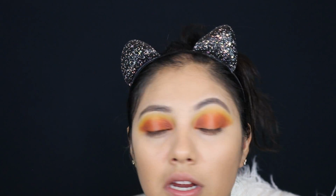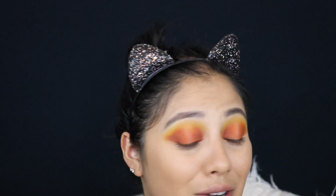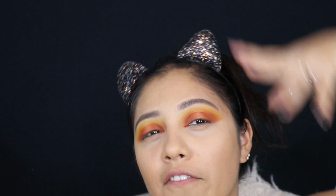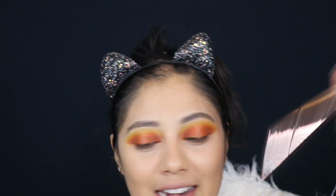And I think we're good with our eyes. Now, I know makeup with eyeshadow, it always looks crazy at first, and then it all kind of flows together when it comes to the liner and the lashes. So let's move on to the liner.